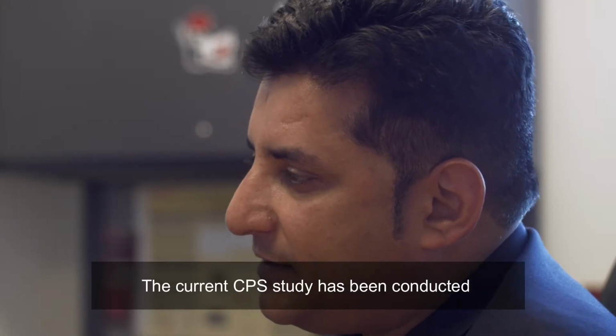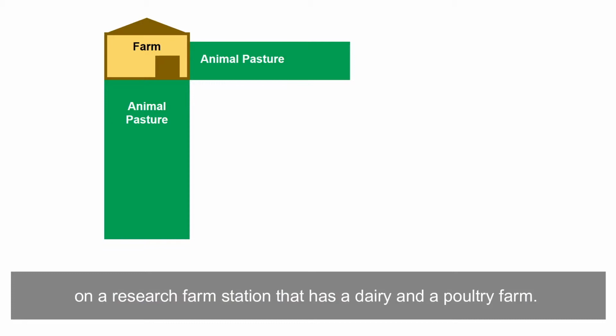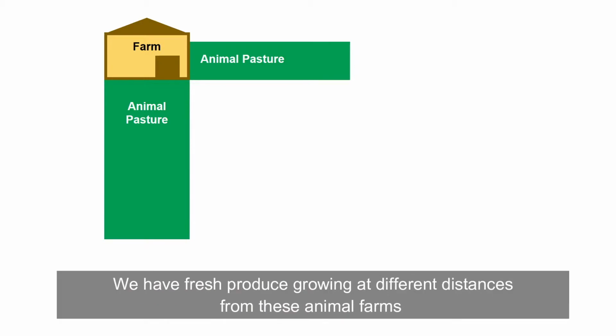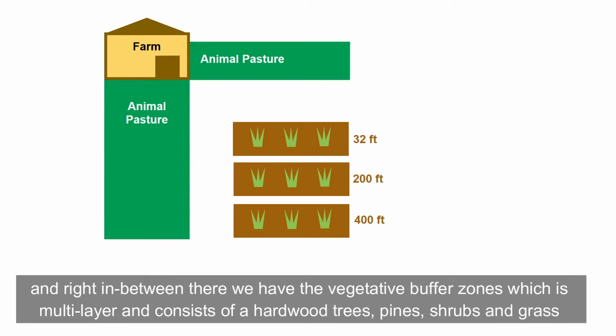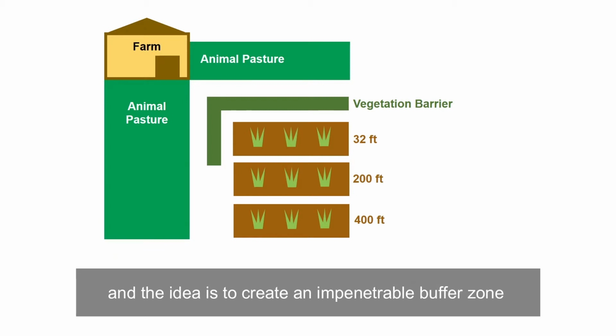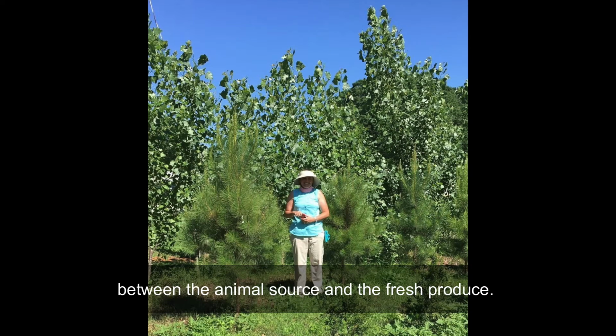The current CPS study is being conducted on a research farm station that has a dairy and a poultry farm. We have fresh produce growing at different distances from these animal farms, and right in between there we have the vegetative buffer zone, which is multi-layer and consists of hardwood trees, pines, shrubs and grass. And the idea is to create an impenetrable buffer zone between the animal source and the fresh produce.